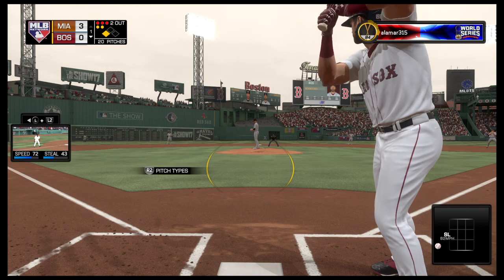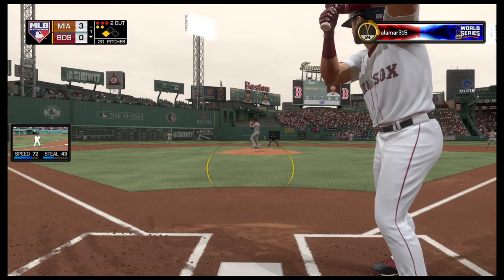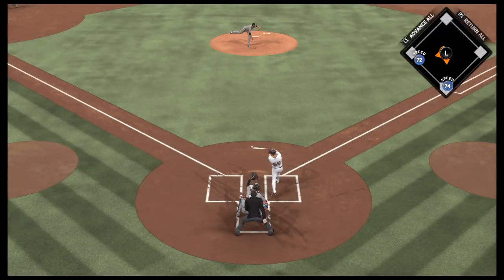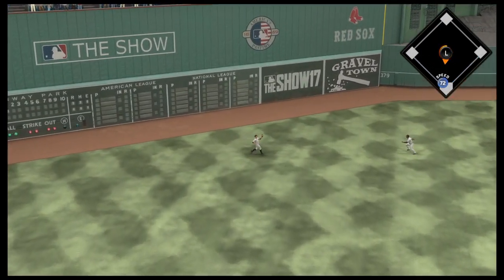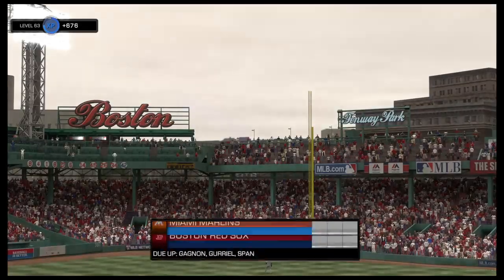Now on 3-2 as a pitcher, you've got to go with the pitch that you feel most comfortable throwing. Lifted the other way out to left center. And he will get there to make the running play, and that.